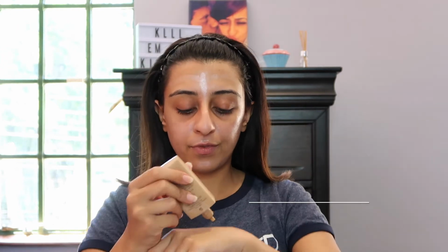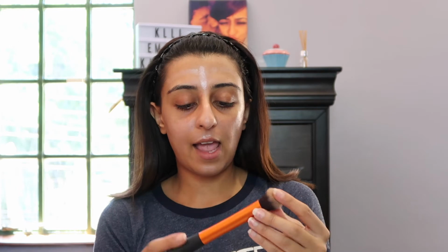Usually I use one or the other, or sometimes I mix both of them, but today, because we've done the highlight and everything, I'm feeling the Charlotte Tilbury one. I do about one pump, which I think is enough for the full face. And I like to use my Real Techniques Expert Face Brush to blend out my foundation. I just go in circular motions everywhere, even under my eyes. And then the highlight blends in really easily with the foundation.